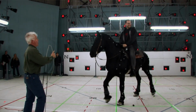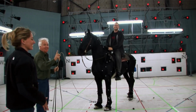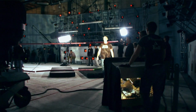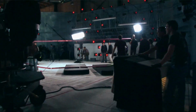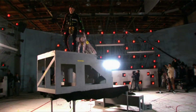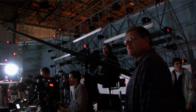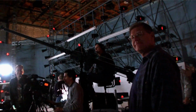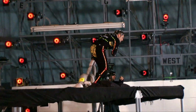Hey. Wait, whoa. Let's see if we got it. Yeah! Did you get it? Yeah, we did. Okay. One of our cast members requested a cave mood. All this is invisible anyway, so this is just for people who don't see infrared. Action, Crispin.